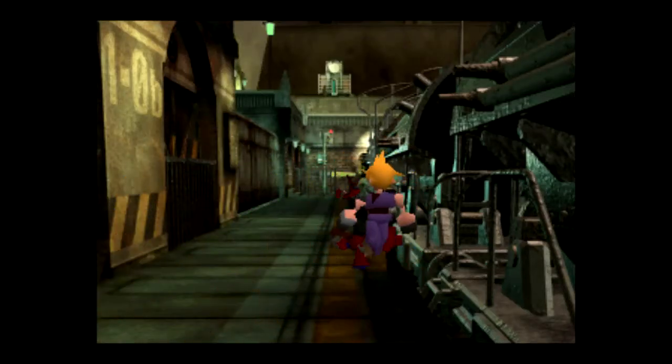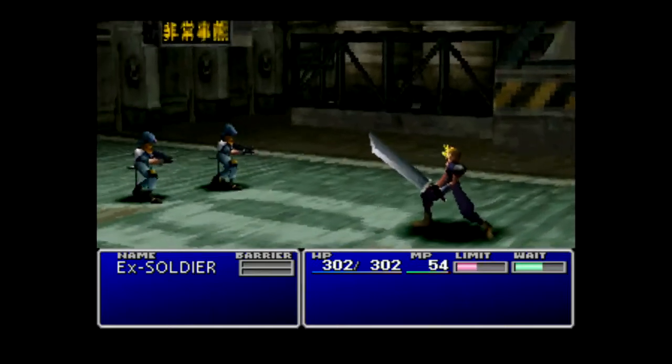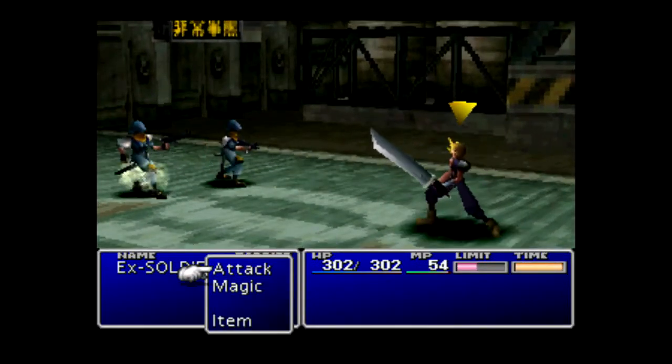Final Fantasy VII. This is one of the biggest games on the original PlayStation, and there is no way that the PlayStation Classic was ever going to ship without it. Personally, I always thought the game was a little bit overrated. I would have preferred Final Fantasy IX or Final Fantasy Tactics to this one, but I can't complain too much. Overrated does not mean bad.